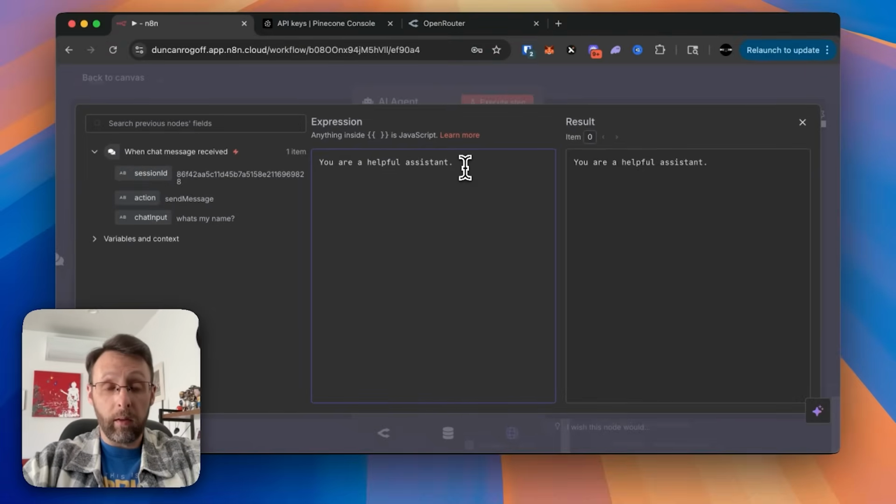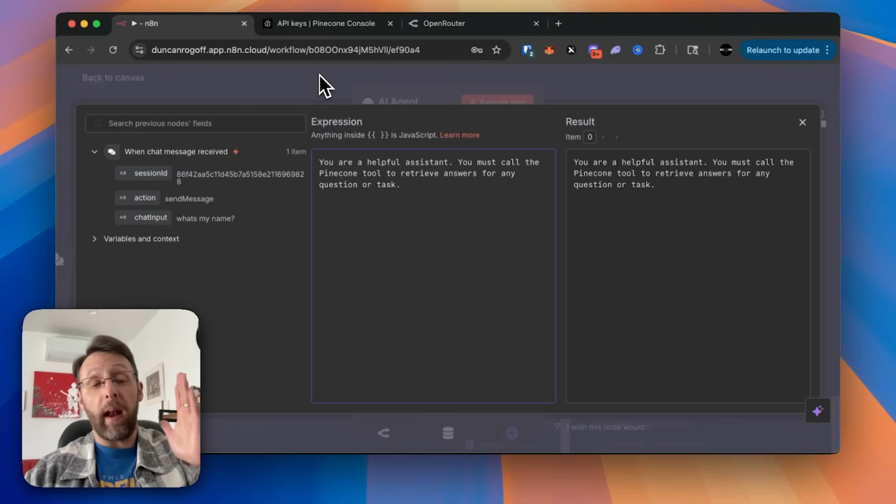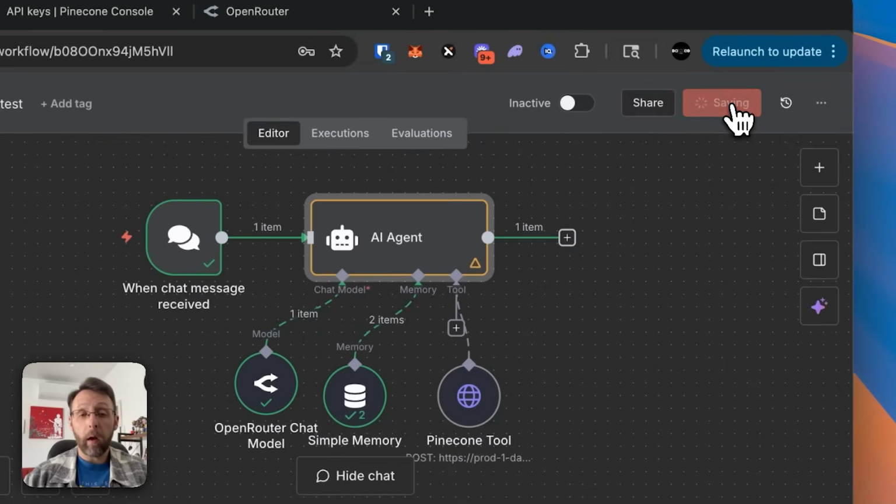Great. Okay, we can keep this and we can say you must call the Pinecone tool to retrieve answers for any question or task. We can just go ahead and say this, right? So now the agent is instructed that every time we send it a message, it needs to call the Pinecone tool. So now I can go ahead and click save.